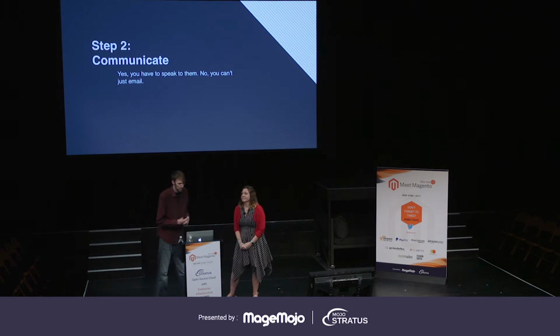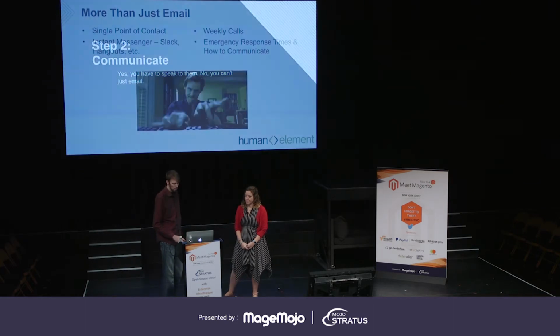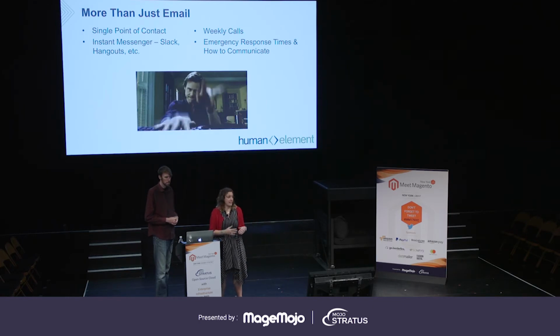Step 2, communication. We all need to communicate on both sides, and communication is the number one key to getting your message across. If you can't communicate effectively, there's going to be miscommunication. Again, your development agency should be an extension of your team, so you should be talking to them on a regular basis, and more than just infrequent emails.